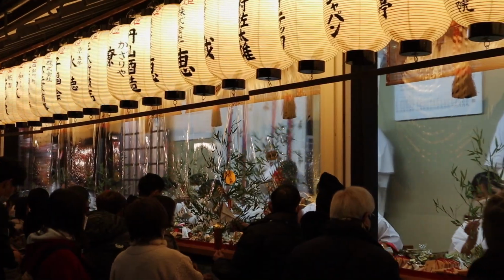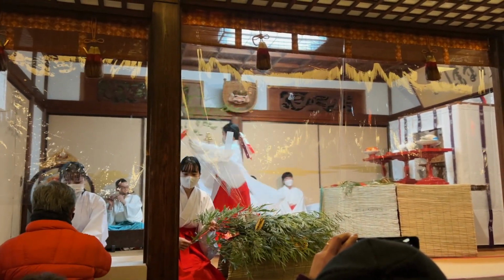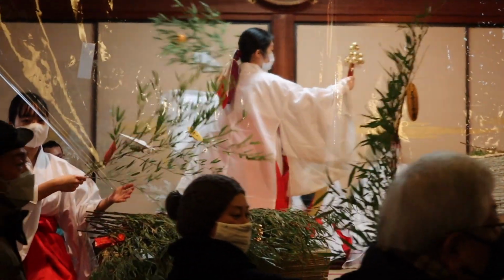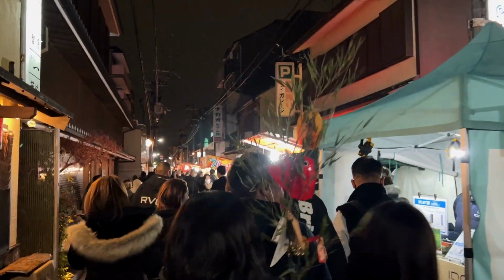While taking part in the festivities, you can purchase a lucky bamboo branch, known as a fukuzasa. It's typically purchased by business people, as it is said to bring success and prosperity for the year ahead. The bamboo branches are firstly blessed by a kagura dance. Then patrons have the option to purchase various lucky charms to adorn their fukuzasa.